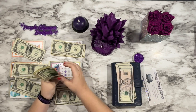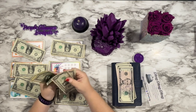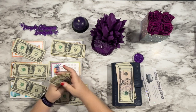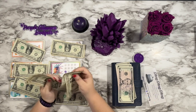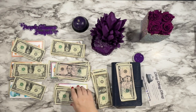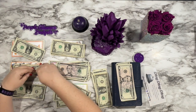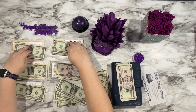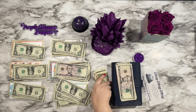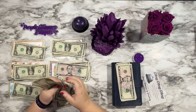So let's count and see if we have some 5s to swap out. 1, 2, 3, 4, 5, 6, 7, 8, 9, 10, 11, 12, 13, 14. So 1, 2, 3, 4. So 2 5s. Let's see if we can find any more 5s. 4s, 2. I don't think we're going to find any more 5s. Nope. So let's just use this 10 and keep rolling. So that's just kind of what's going on here.